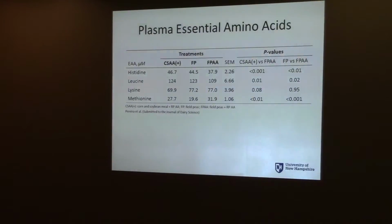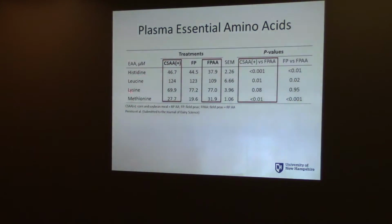And this data actually shows that. If you first compare some of those amino acids that I said are very essential, histidine, leucine, lysine, methionine, if you compare the corn soy with the field peas amino acids, you can see that there are differences on those amino acids, and that's probably related to the difference in the amino acid profile that I showed earlier.